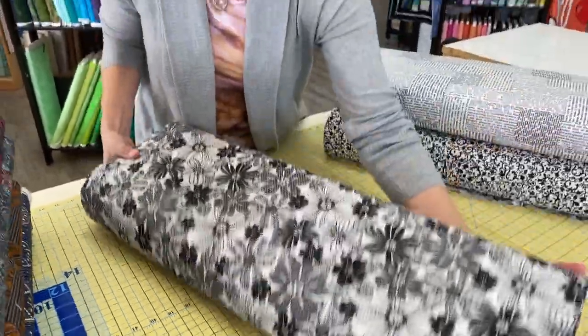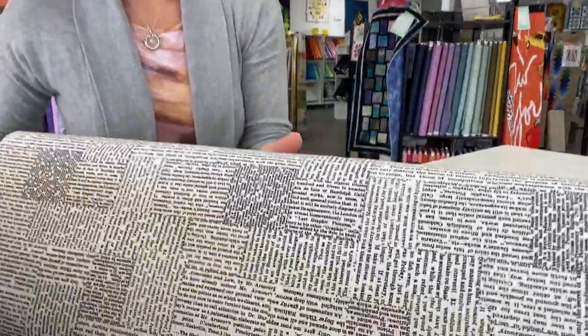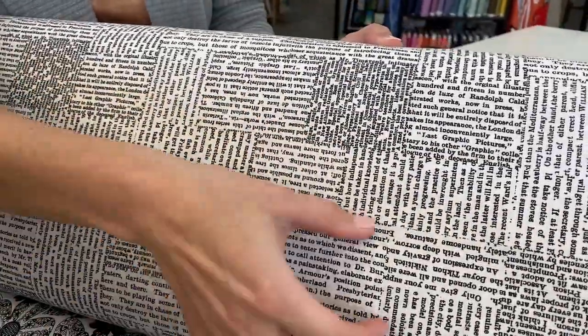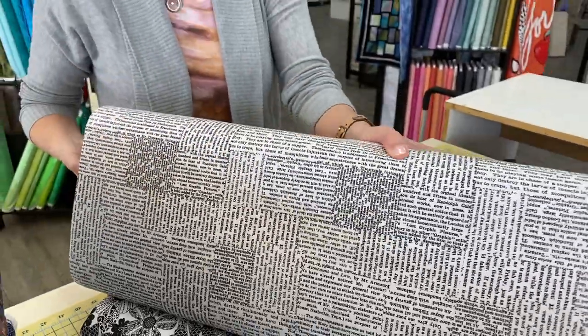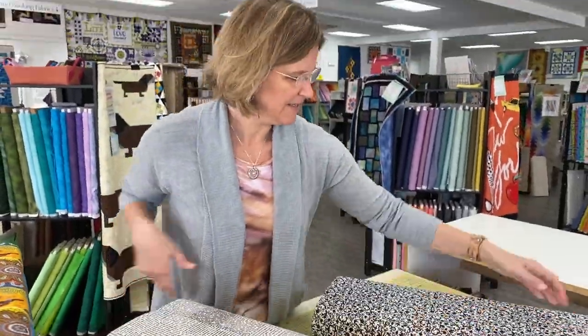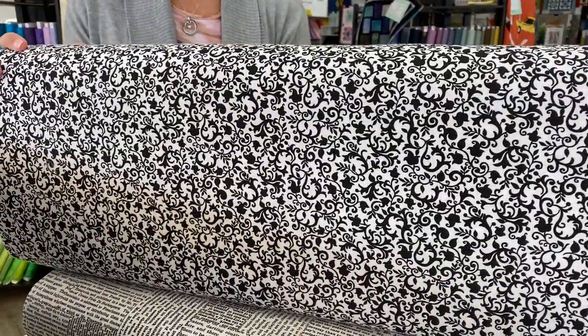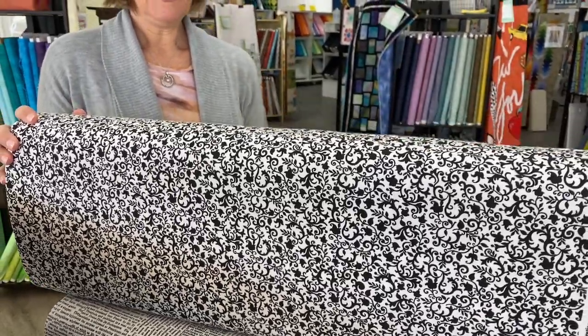So this collection is obviously all black and white. This one is a new favorite of mine. I am a sucker for words on fabric, and I really like the way this creates kind of a checkerboard design, the way the words are chunked into squares. And last but not least, this pretty vine scroll shows how pretty black and white can be all by itself.